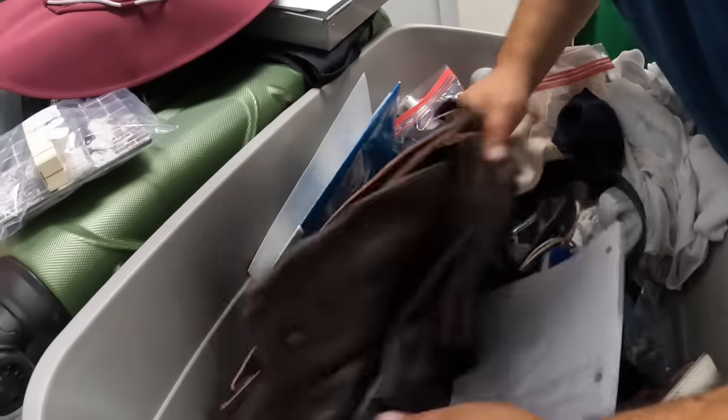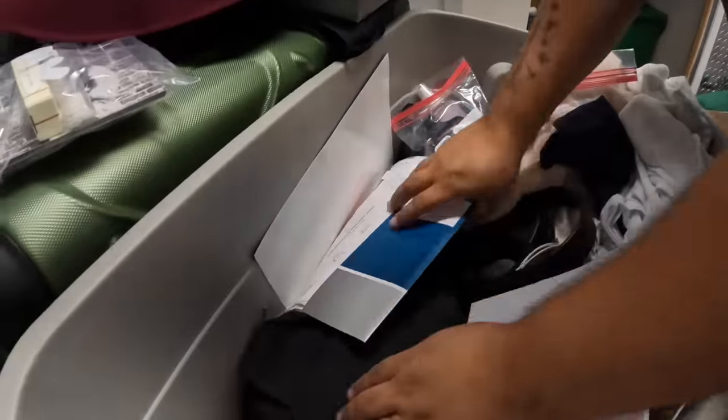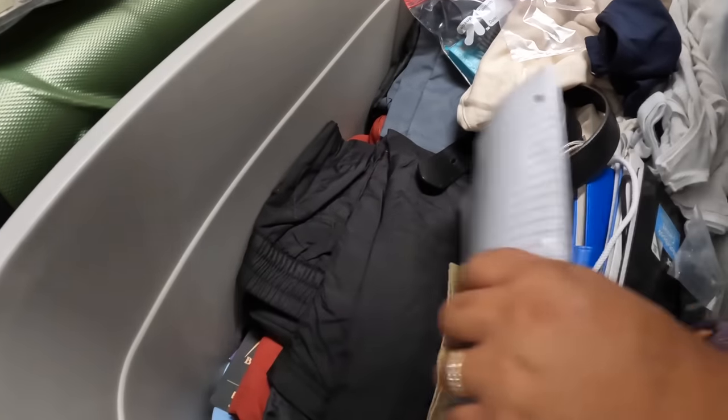Okay. Leather jacket. A Guess leather jacket. The button looks a little ripped right there. Still nice though. Let's see what else we got in here. Papers. Everybody looked at that Levi's thing. Is it all clothes all the way down? It does look like clothes.